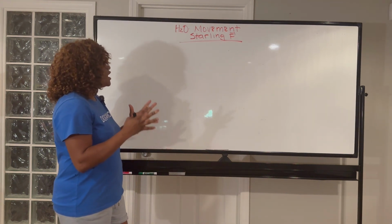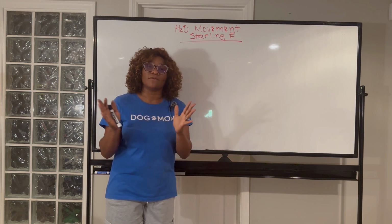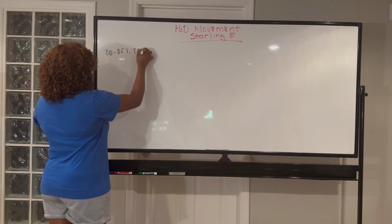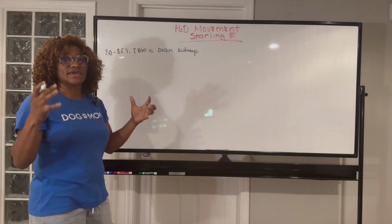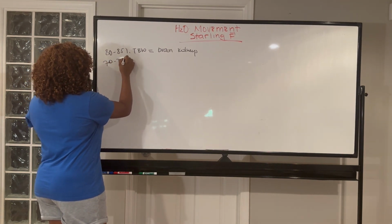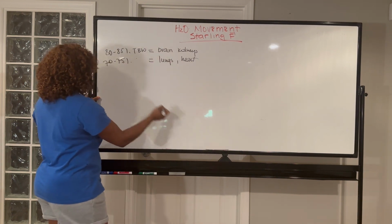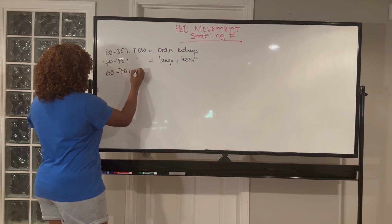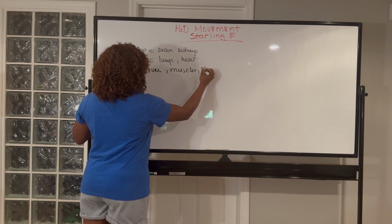So today we're going to see how water is divided into our different systems. Our total body water is not the same for every compartment. Actually, 80 to 85% of our total body water is in the brain and the kidneys. Yes, the brain and the kidneys get more of our total body water. Next to that, 70 to 75% is inside the lungs and the heart. Next, 65 to 70% of our body water is in the liver, the muscles, and the skin.